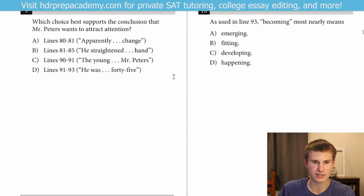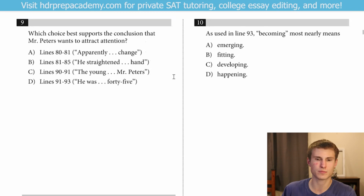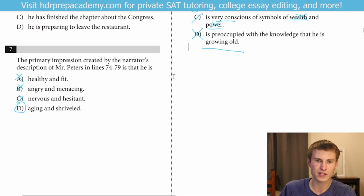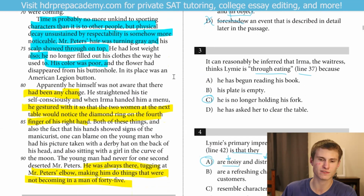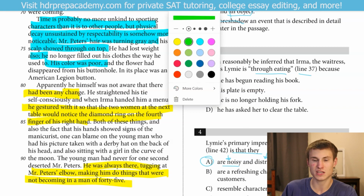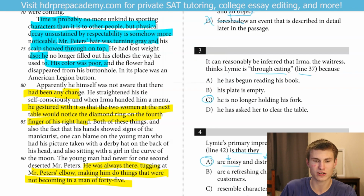All right, now we've got number 9 and 10. Which choice best supports the conclusion Mr. Peters wants to attract attention? Well, if we think about at what point in this story Mr. Peters wants to attract attention, it's when he's flashing that ring, right? When he flashes the ring to the women, it's showing that he thinks he has their attention and he wants to get it so that he can show that he is married, right? So that's where he's trying to grab attention.